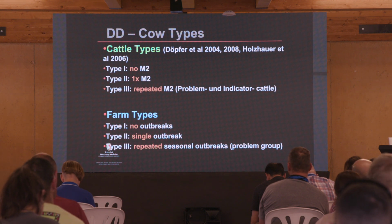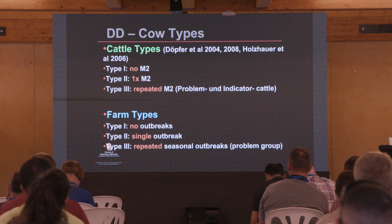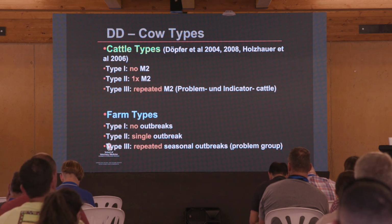This is where you get the phone calls from farmers saying, we're doing everything. What are we doing wrong? We are foot bathing 7 times per week, 3 times per day. The pH of our foot bathing agent is 1.5, and we are spraying them at the exit of the parlor, and still we get all these outbreaks. Sometimes, and this is my message as well, sometimes less is more.